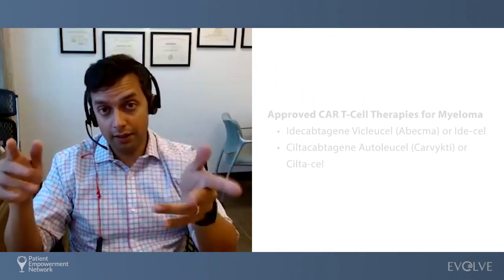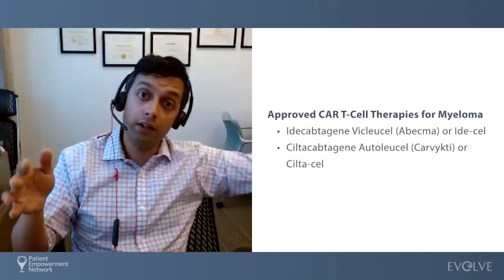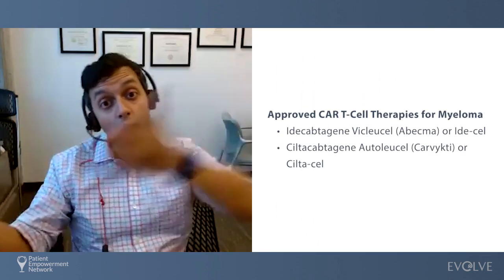As an example, both Abecma and Carvykti, ide-cel and cilta-cel, were already approved in later lines, but to get them approved in earlier lines, we had to run a study of using them earlier versus not using them earlier. So that's a good example where the drug is FDA approved. It's just the sequencing of it that's new.